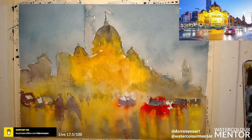First thing I want to do is get in some details for the buildings. Okay, so I'm going to start firstly with this dome on top of the station, and I'm picking out really just a bit of neutral tint. Okay, I'm going to finish this off really quickly as well.